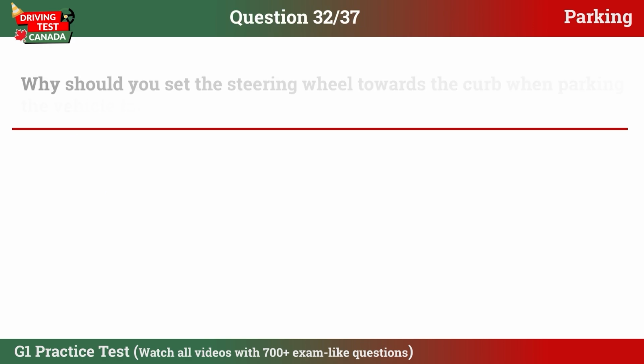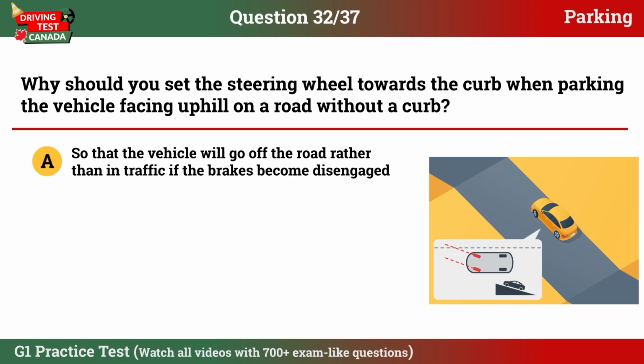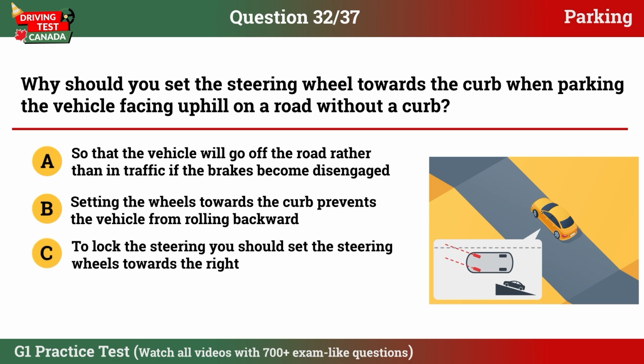Question 32. Why should you set the steering wheel towards the curb when parking the vehicle facing uphill on a road without a curb? A. So that the vehicle will go off the road rather than in traffic if the brakes become disengaged. B. Setting the wheels towards the curb prevents the vehicle from rolling backward. C. To lock the steering, you should set the steering wheels towards the right. D. None of these.